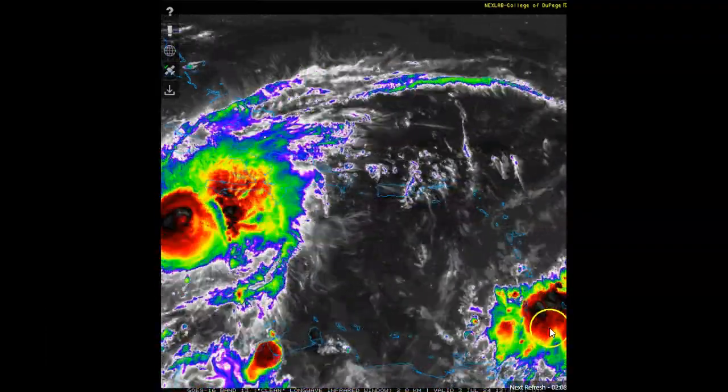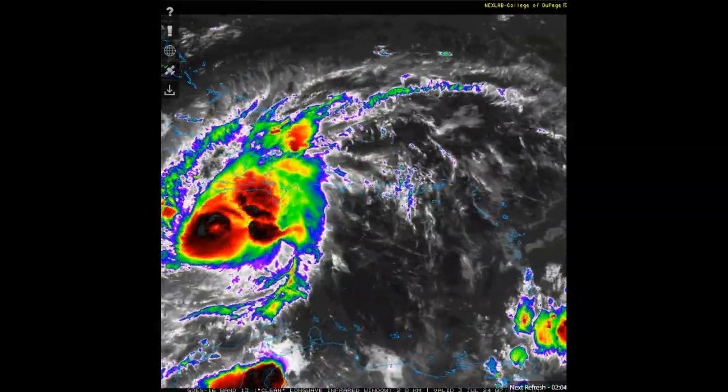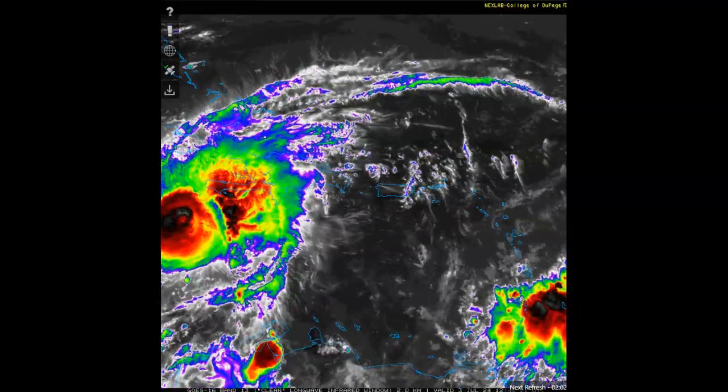I don't know if you can see it in this map. Right there, that little blue tip, that's Jamaica. And you've got the rest of your islands north of there.